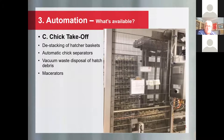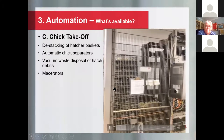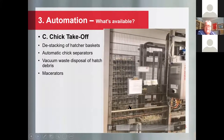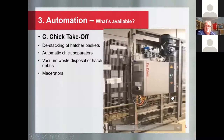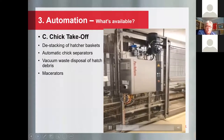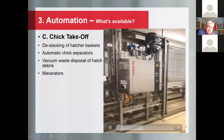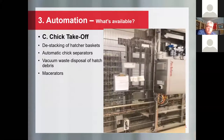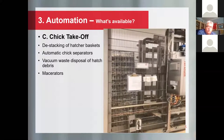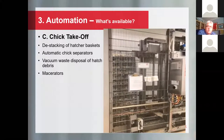You'll see here, the trolleys of chicks are placed into this machine, and the machine is just automatically placing the baskets onto a conveyor belt. And there's a manual takeoff system in this hatchery for taking chicks off. But just a nice straightforward loop system, taking baskets each time.